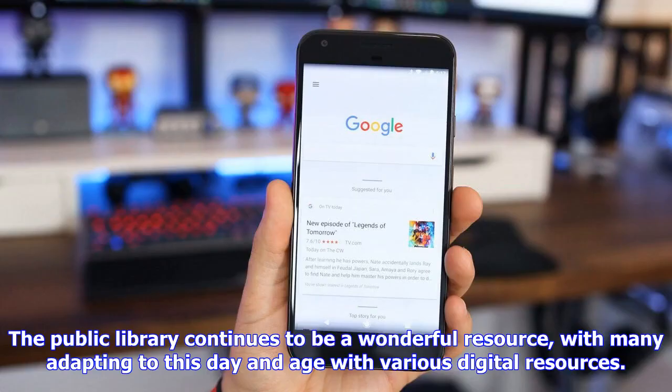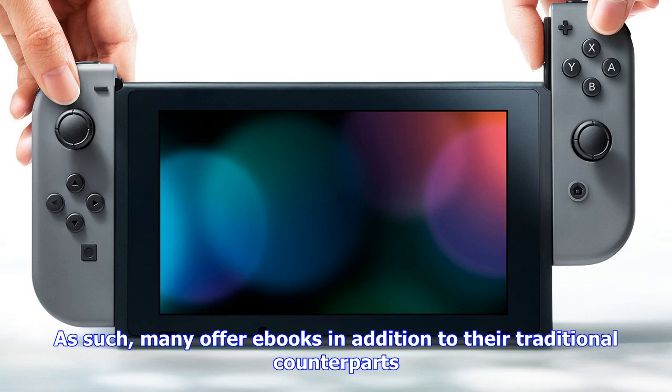The public library continues to be a wonderful resource, with many adapting to this day and age with various digital resources. As such, many offer ebooks in addition to their traditional counterparts. Google is now helping service these online versions by showing ebooks that are available to borrow from your library.